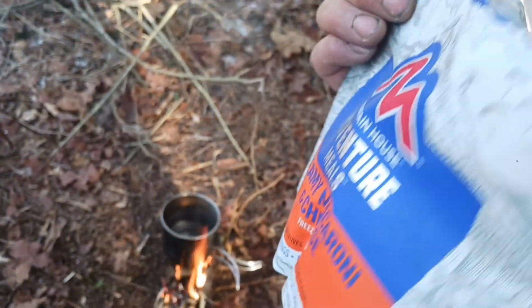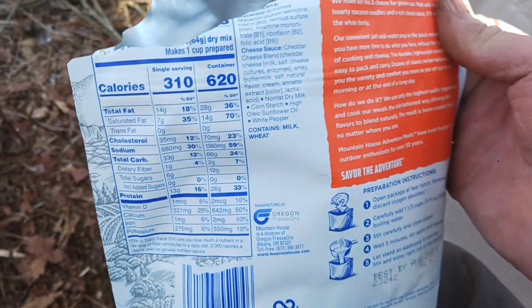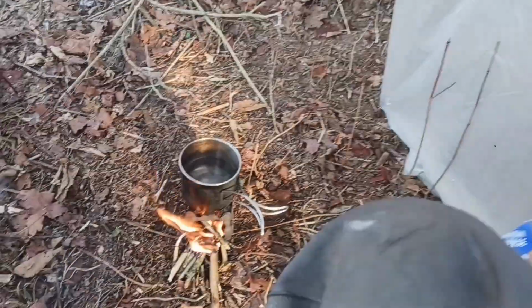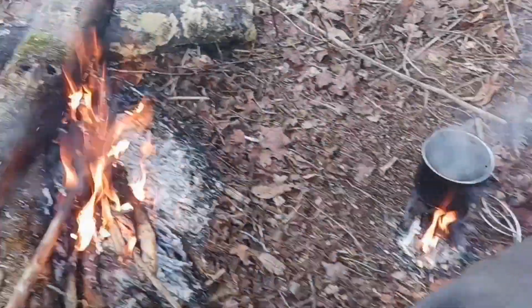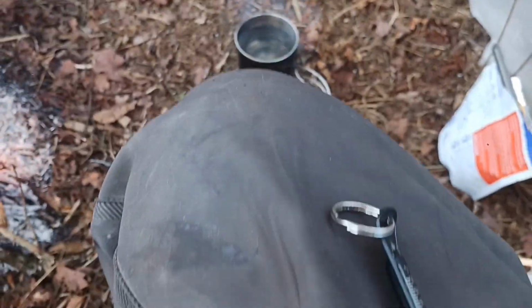They say that this is 2 servings for this container, but it's actually only 1, especially when you're hungry. So, yep, we're gonna have some of that. It's pretty good stuff. All right, getting warm. My piggies are cold. Got our food cooking over there, making water for coffee.